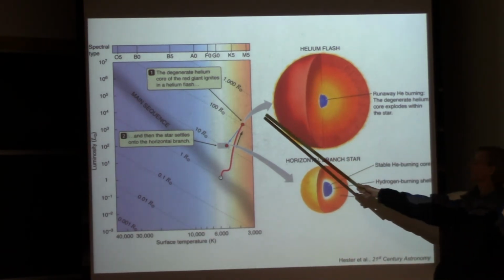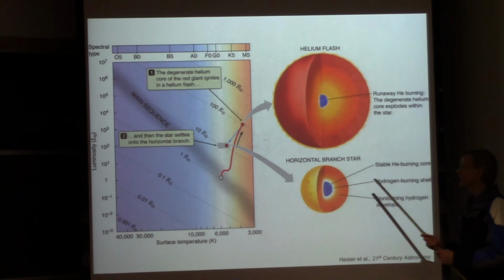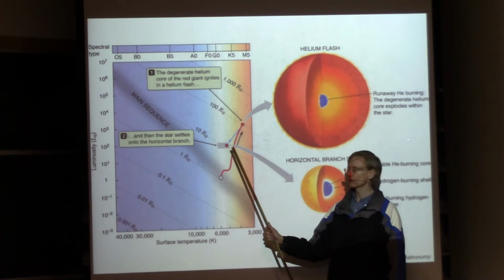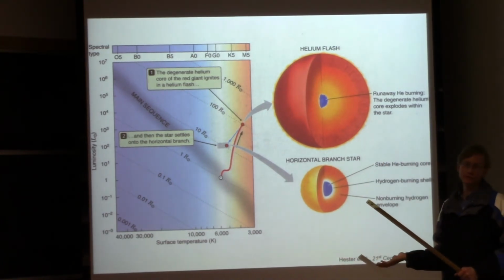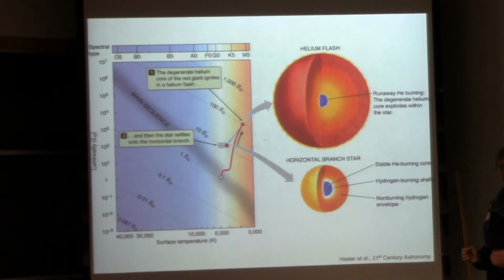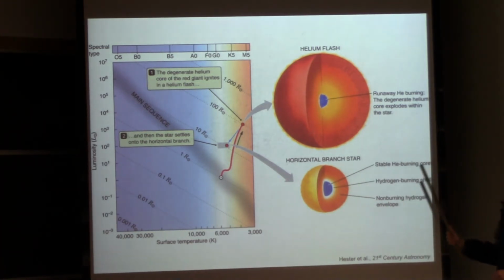So after the helium flash, the sun will settle onto what's called the horizontal branch of the HR diagram. It's called the horizontal branch because stars that are fusing helium steadily in their cores live along a nearly horizontal line on the HR diagram. And it is a sort of helium fusing main sequence, if you will. In other words, now you've got core helium fusion instead of core hydrogen fusion. And so it's a kind of helium fusing main sequence, which turns out to be at nearly constant luminosity no matter what. So you get a horizontal line. So the sun will become what we call a horizontal branch star.